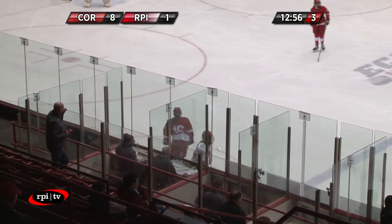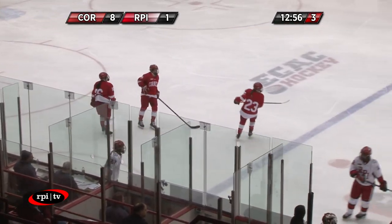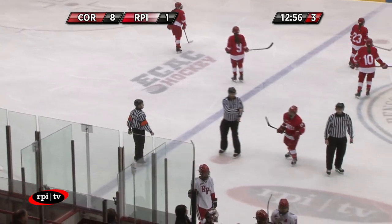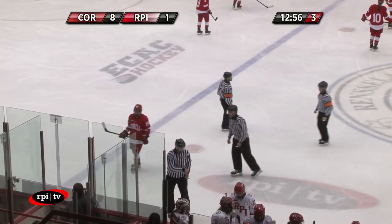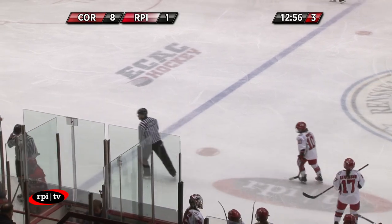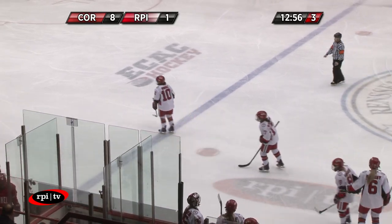Now we got a whistle and a penalty. We get a slash here. Someone's stick got knocked out of their hand. And RPI is going to power play for the second time. They're 0 for 1. In fact, both teams are.